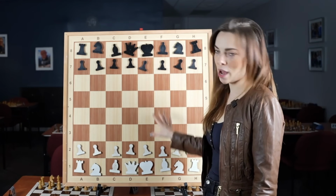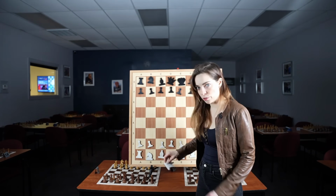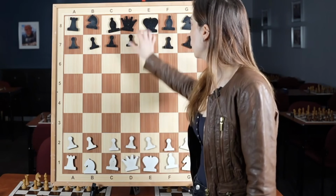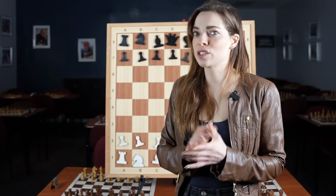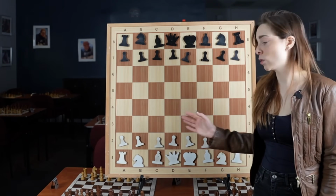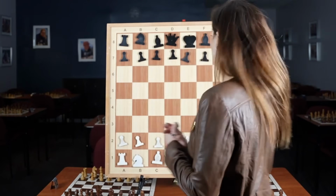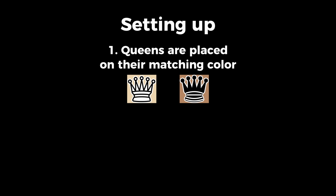This is how we set up the pieces. Make sure that your queen, this lady, is always on its own color. White queen on the white square, black queen on the black square. One more thing that Chess Hollywood usually fails to do is to put the rook on the right corner. White rook on your left is always gonna be on the dark square. Don't mess it up, like they did in Harry Potter. Just kidding.